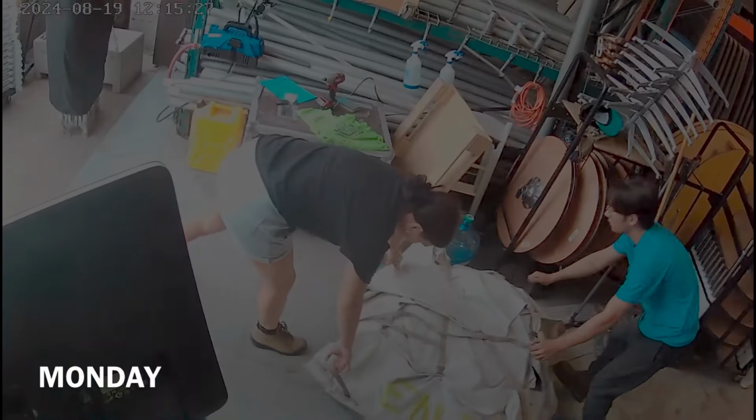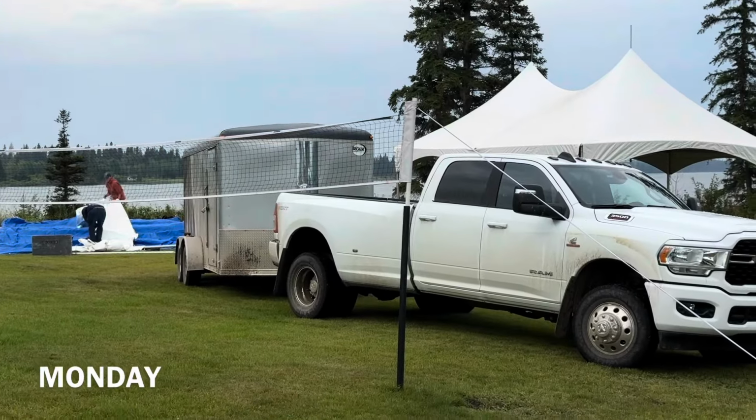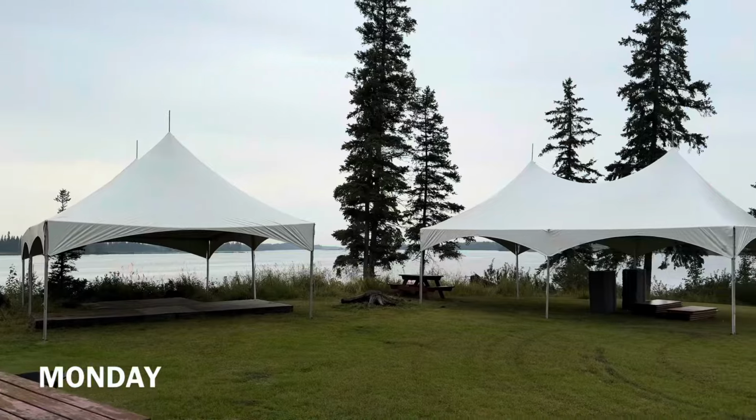So on Monday, we split up. We had two stay back at the shop, and then three of us, myself and two other workers, went out about 2 hours away and set up these 20 by 40 tents and a 20 by 20 tent.